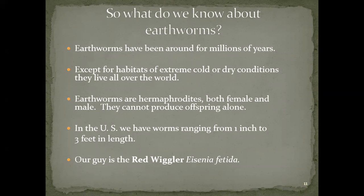If you have 8 worms today, in 6 months, you'll have 1,500. It's like the bunnies of the underworld. They're amazing because they're all creating cocoons.